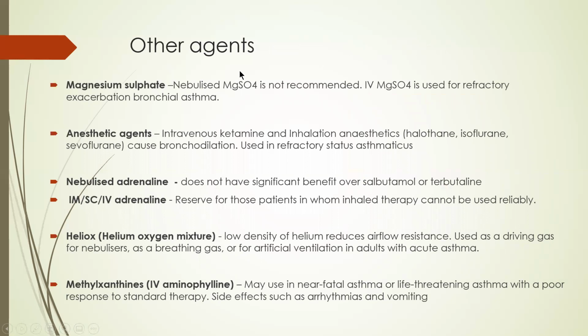Other agents which are used are magnesium sulfate. IV magnesium sulfate is used in refractory exacerbation of bronchial asthma. Anesthetic agents such as ketamine and inhalation agents such as halothane also cause bronchodilation. They are only used in refractory status asthmaticus. Nebulized adrenaline has not shown any benefit over nebulized salbutamol or terbutaline, hence we don't use it. IM, subcutaneous or IV adrenaline should only be reserved for those patients in which inhaled therapy cannot be used reliably.